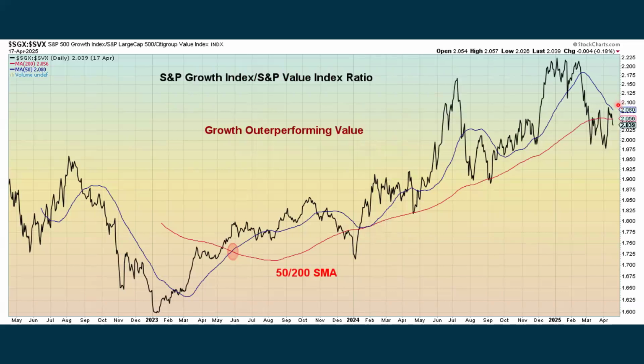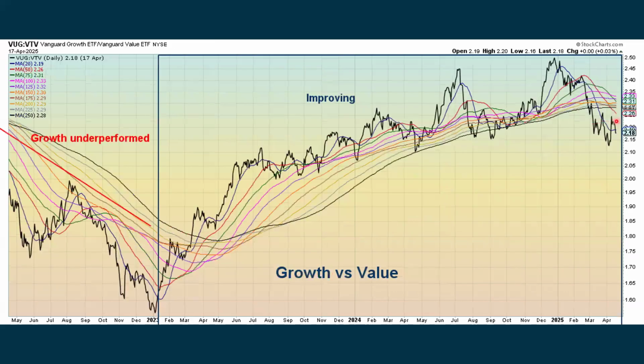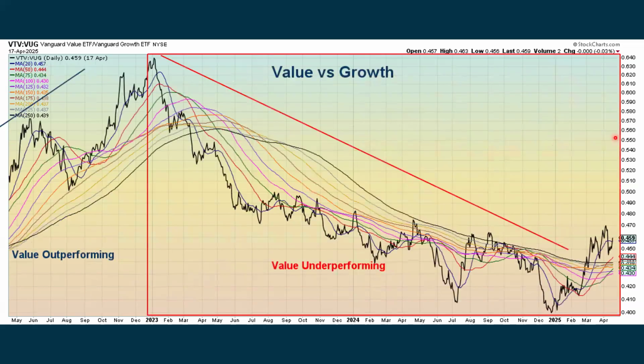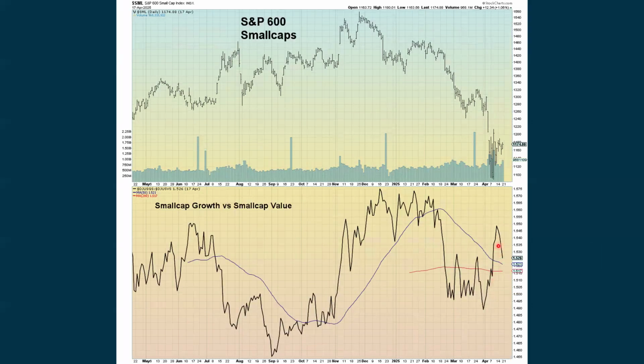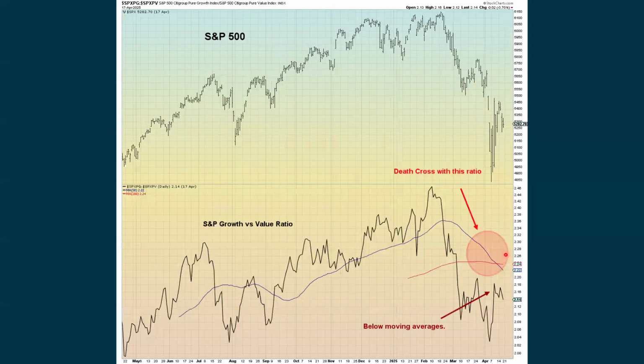There's another growth to value ratio, not quite in a downtrend yet, but really showing some weakness. I showed this in the daily video. This is a growth ETF with a ratio of a value ETF coming down below the rainbow. Then this is that same ratio, only inverted, where value is really starting to outperform growth. We then look at the mid caps here, where we're under the 50-day moving average, but still above the 200-day moving average. But this is still showing weakness. Small caps, they had been coming on, but over the last few sessions, they've been falling back. And then this is the one that we pay attention to the most because it's the S&P growth to value ratio. It's actually in a downtrend now.